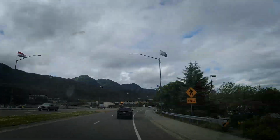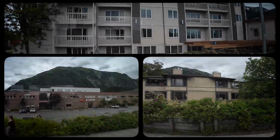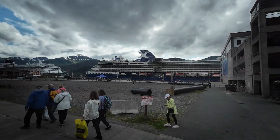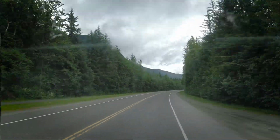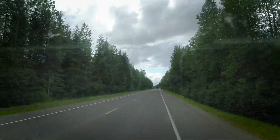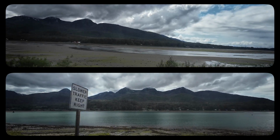First thing we're going to do is take a bus tour around, and we're going to be Uber tourists because there are thousands of them out here. There's like 4 or 5 cruise ships and I think everybody's on an organized tour. So we're touring around on the bus. I can't help but put my camera up and see the outskirts of Juneau.